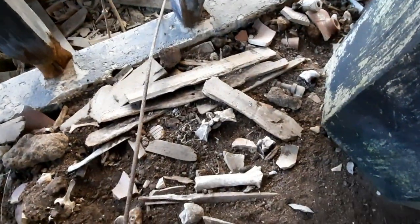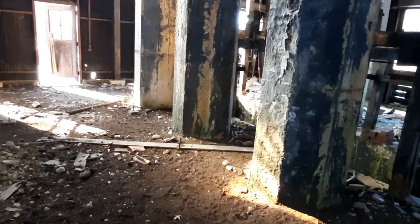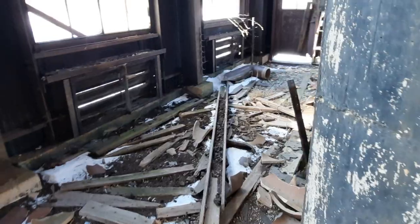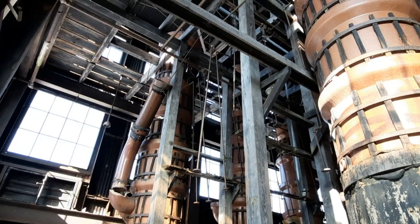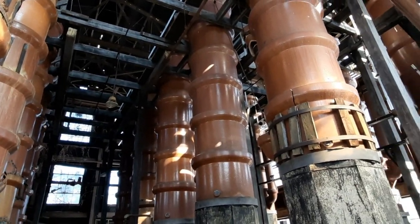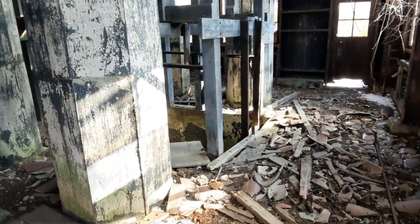More bones, man. There is bones. I don't get that. There's bones everywhere. Like dead animals, man. Wow, really cool. You see down in there? I put my phone over the top to see if I could.